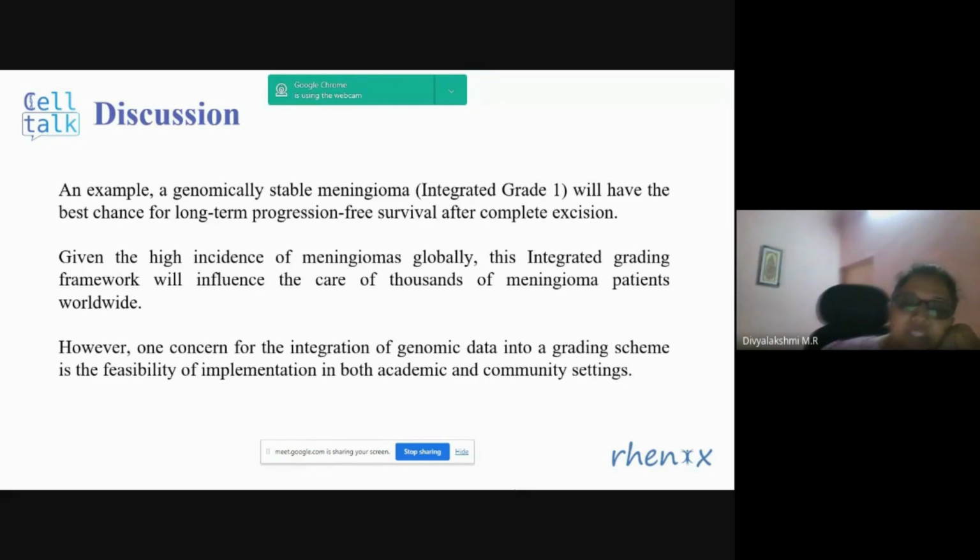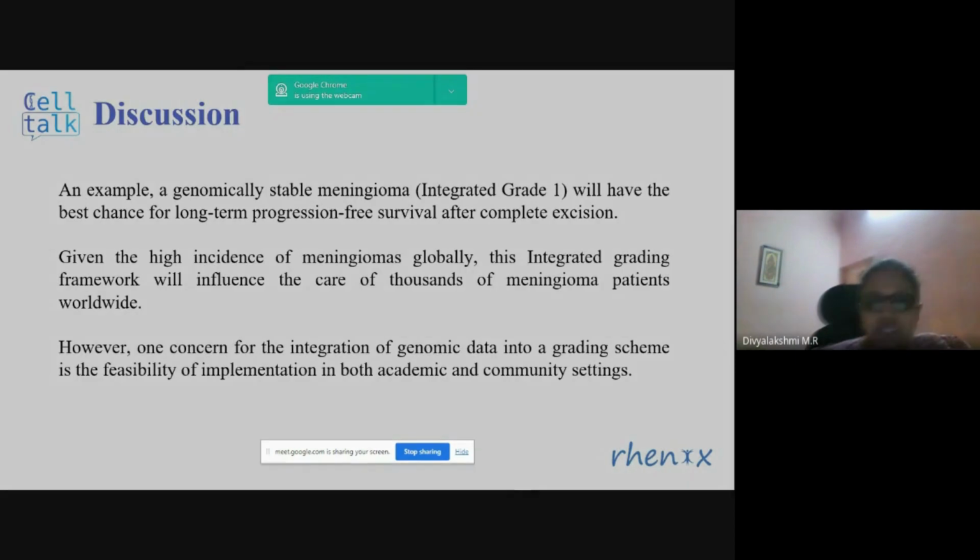So an example of a genomically stable meningioma, that is an integrated grade 1, will have the best chance for long-term progression-free survival after complete excision. Given the high incidence of meningioma globally, this integrated grading framework will definitely have an influence on the care of thousands of meningioma patients worldwide. Whereas one concern for the integration of genomic data into a grading scheme is the feasibility of its implementation in both the academic as well as the community settings.